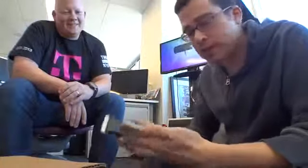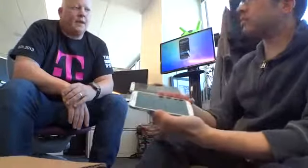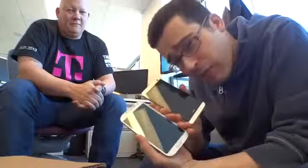This is not a review. It's just talking about the high-level discussion points between these two devices. I'm sure we've left some stones unturned, but I think those are pretty much the bigger differences between the two. Very comparable devices at this point. So good luck deciding. And lucky for you, T-Mobile has both of them available on their network.